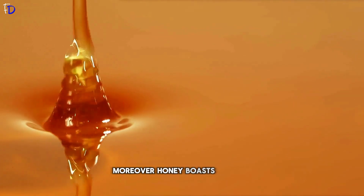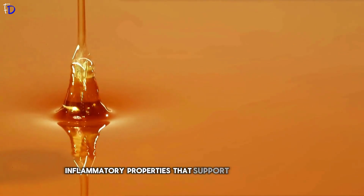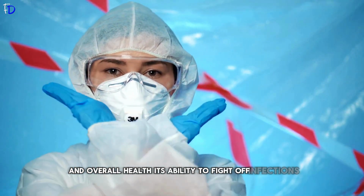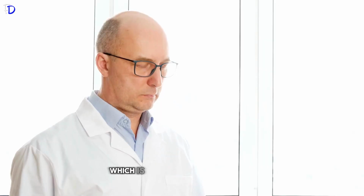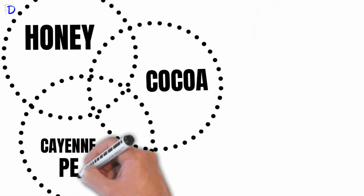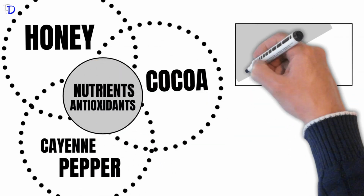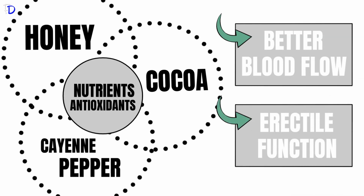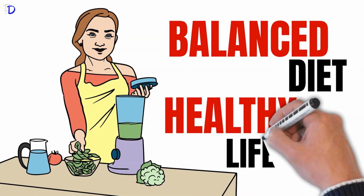Moreover, honey boasts natural antimicrobial and anti-inflammatory properties that support immune function and overall health. Its ability to fight off infections and reduce inflammation can contribute to better vascular health, which is key for strong erections. So, combining honey with cocoa and cayenne pepper in your diet can give you a powerful mix of nutrients and antioxidants that support better blood flow and erectile function. Remember, these natural ingredients work best as part of a balanced diet and healthy lifestyle.